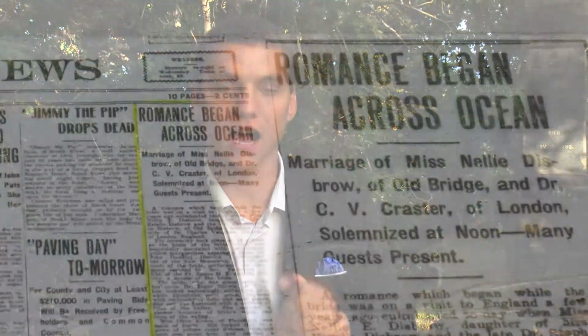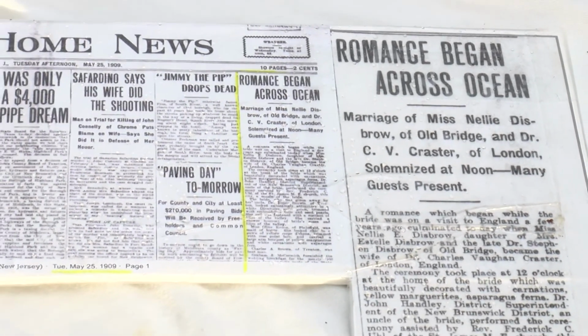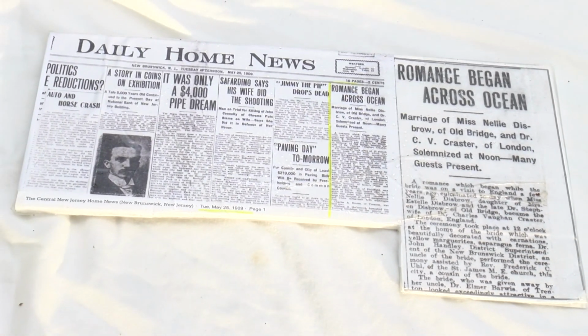As a bacteriologist, I have studied the spread and treatment of infectious diseases. I was born in England and attended medical school in Scotland. I'm buried in the Disborough family plot, which is the cross right behind me.